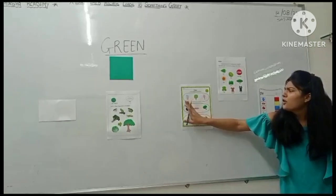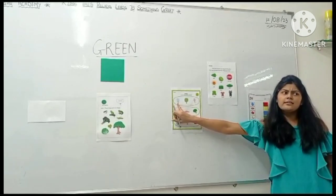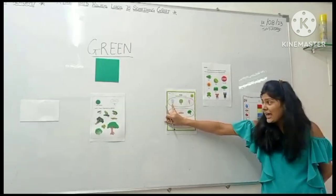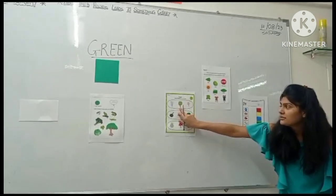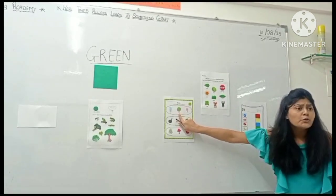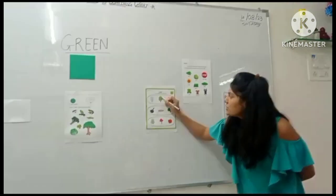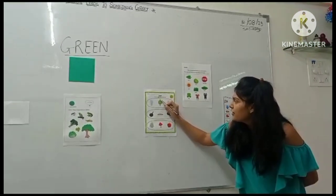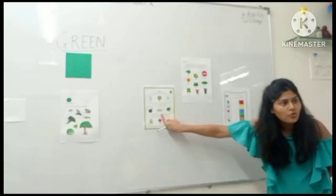So, is this color green? No. Then what color is it? Blue. Yes, it is a blue color. What is this? Tree. What color is it? Green. So, are we going to circle it? Yes. So, we are going to circle this green color tree. Similarly, we are going to do for the second row.